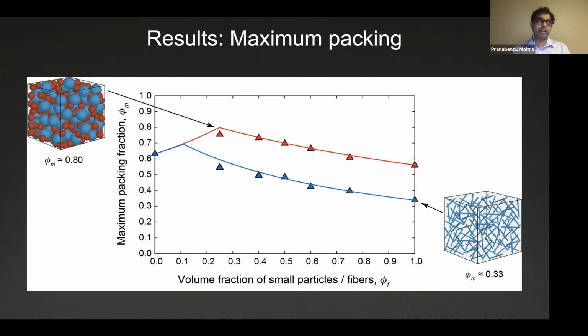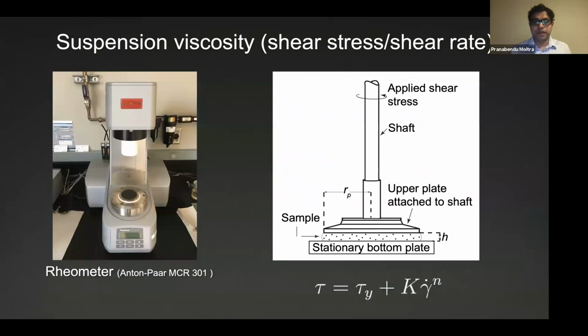Now it's very important because, as I will show in the next few slides, this maximum packing controls the viscosity. So knowing the sizes and their distribution in the magma is important, because it can have a wide range from 30 to 80% or even higher.